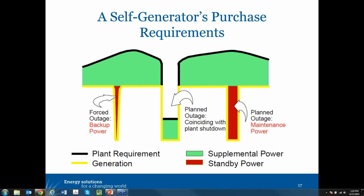You also see these other situations that are shown in red or that are down below the line. These are situations when the CHP unit is offline for one reason or another. It could be a forced outage. It could be a planned outage for maintenance. It could be a planned outage coinciding with a plant shutdown. For any of these reasons, a CHP operator may need to acquire power from the utility, and the standby tariff, standby rates define the terms of that service. Next slide, please.